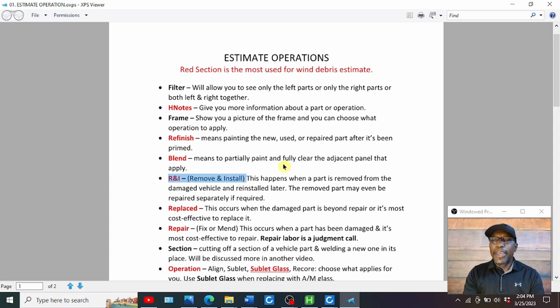R&I means to remove and to install. This happens when a part is removed from the damaged vehicle and reinstalled. The removed part may be either repaired, separate, if required. So R&I means to remove and install. So you're removing the part from the vehicle and you install it back at a later date. Let me give you an example.